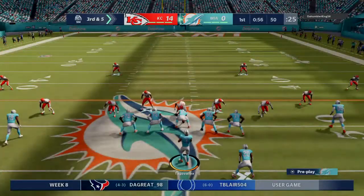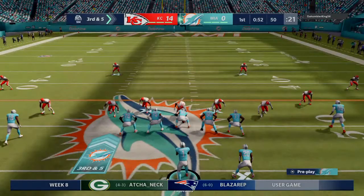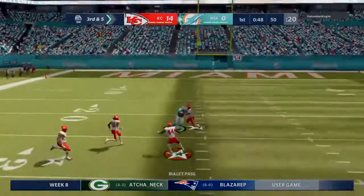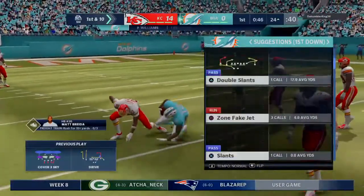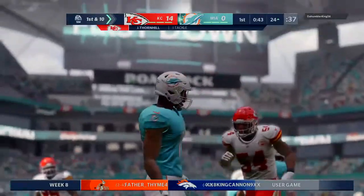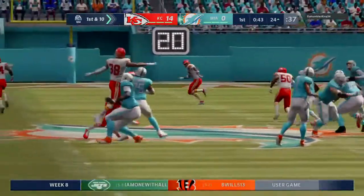And it looks like we've got a dime set here defensively. 6 DBs in the game. From midfield, here's Tua. Got a man, it's complete. Williams. And he is going to have the Dolphins 1st down as they're able to get the 3rd down conversion. Well, that's one way to convert on 3rd down, picking up 26 yards. 24-yard line.